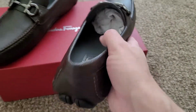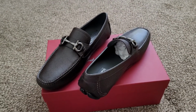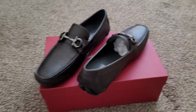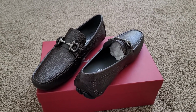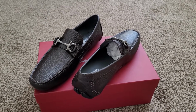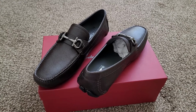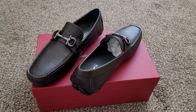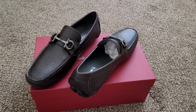Absolutely phenomenal. If you're interested in a pair of driving shoes, a higher end pair of driving shoes, I would absolutely recommend these. They're hands down my favorite driving shoe. And this brings my collection of Ferragamo shoes now to six different pairs that I currently have. But over the years, I've had Ferragamo shoes going back decades, and they're just phenomenal.